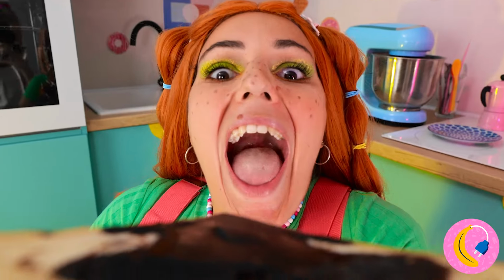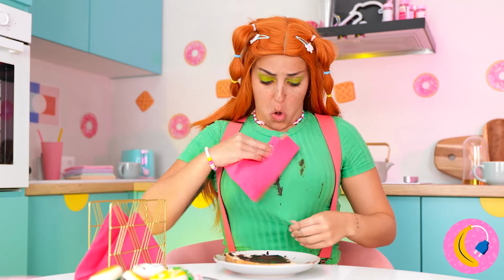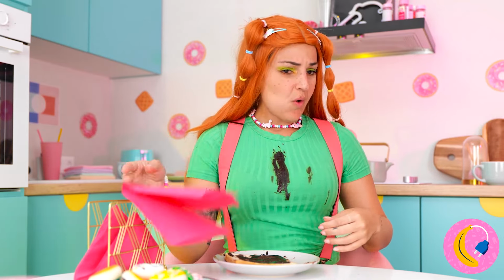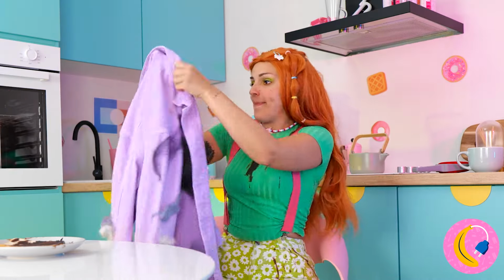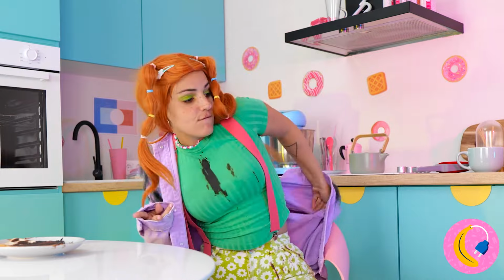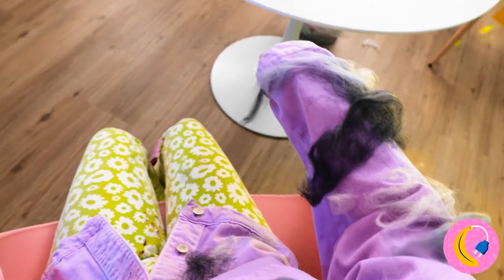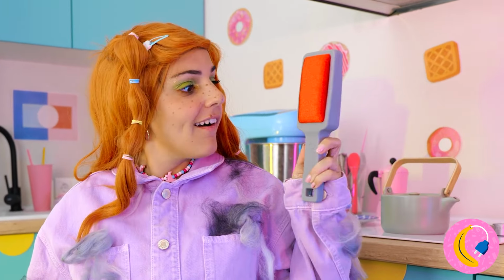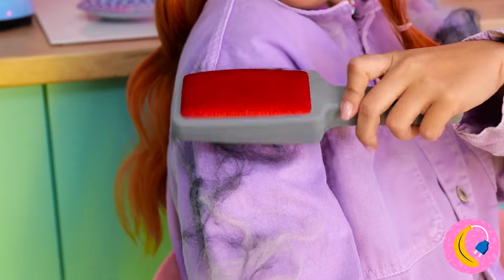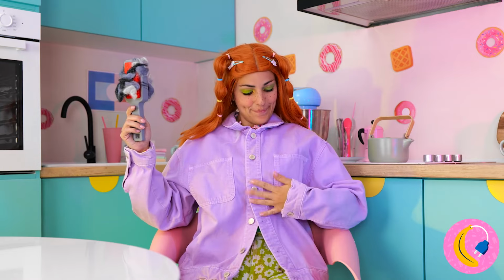Time for a snack! Uh-oh, that'll stain. Maybe cover it. Looks like the cat beat us to it. Let's use the fur remover. Good as new! Uh-oh, cat and plants again!